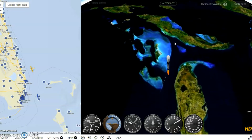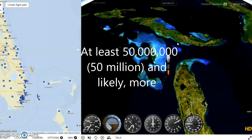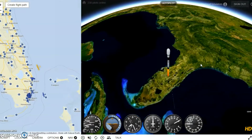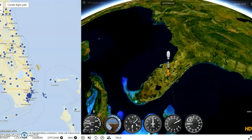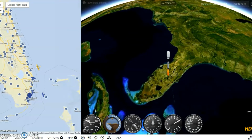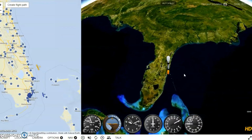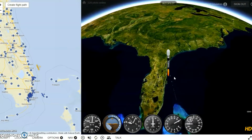Alright, we've gained another, who knows how much, probably 1 million feet or so. That's just a guess, I don't know for sure. But we have gained quite a bit of altitude. As you can see, we're gaining about 100,000 feet every 10 seconds is what I counted, which is pretty crazy. There is the US. We're getting higher and higher.